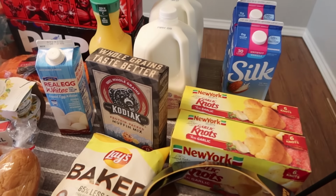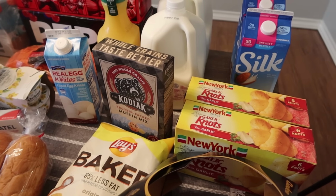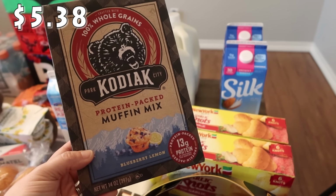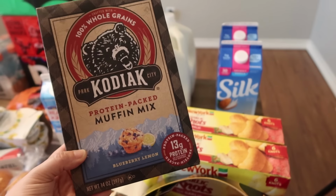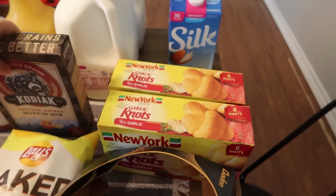For meal prep, I do have 2 large bananas left over from last week that are pretty brown. So I'm gonna make some banana muffins. And then I saw these ones and I thought, I don't know if Bryce will like them. He really loves banana muffins, but the girls may enjoy these blueberry lemon muffins. So when I saw this Kodiak protein-packed muffin mix, I went ahead and grabbed that for meal prep.